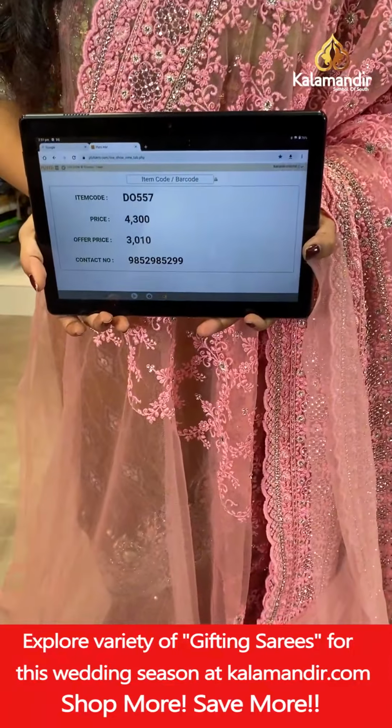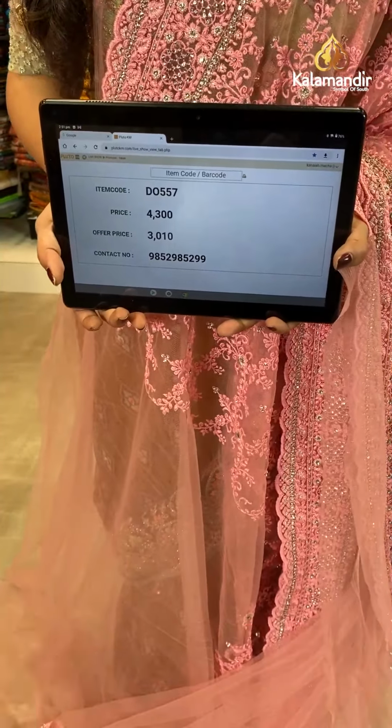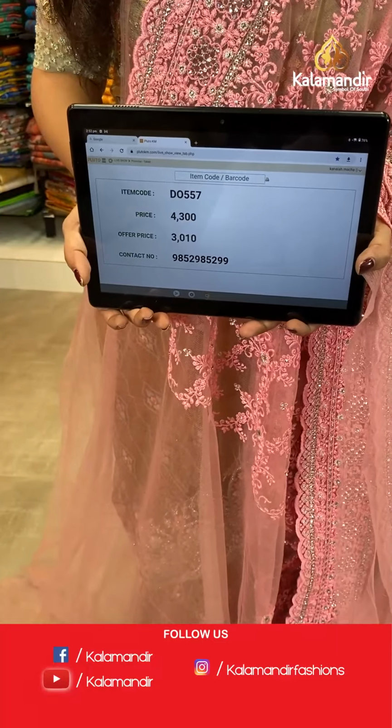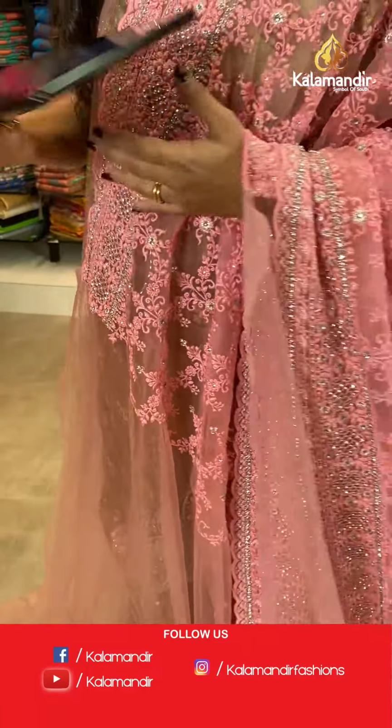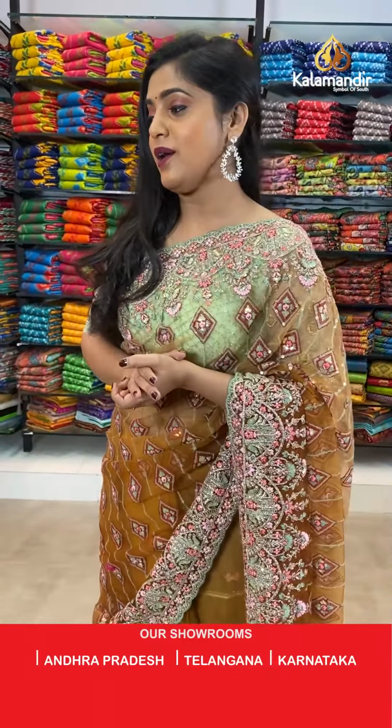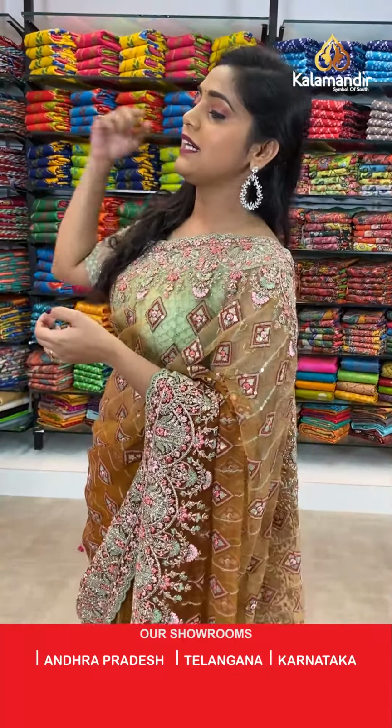So saree code is DO557, offer price is 3010 rupees only. To place an order, take a screenshot, send it to our WhatsApp number 9852985299. I'm going to show you one very gorgeous piece right now, and it is a pastel color.